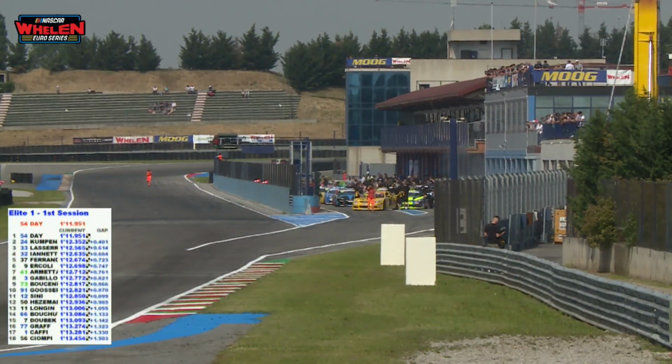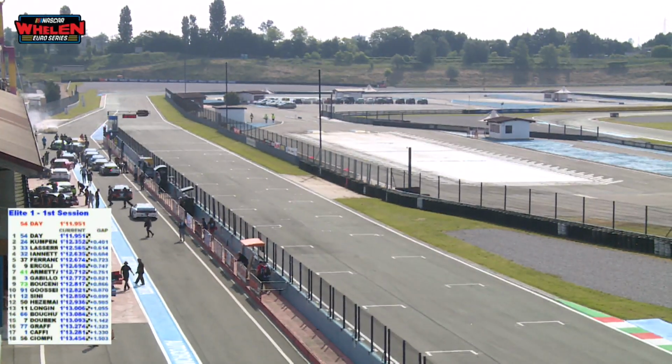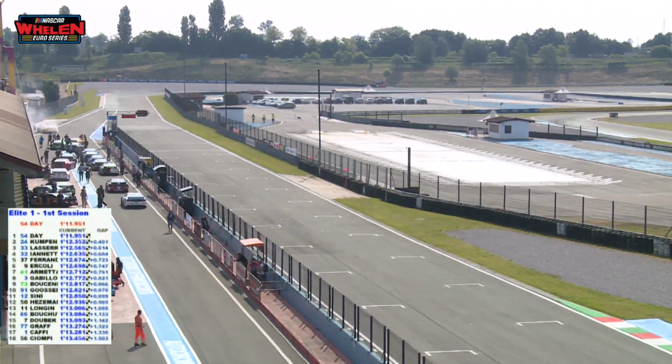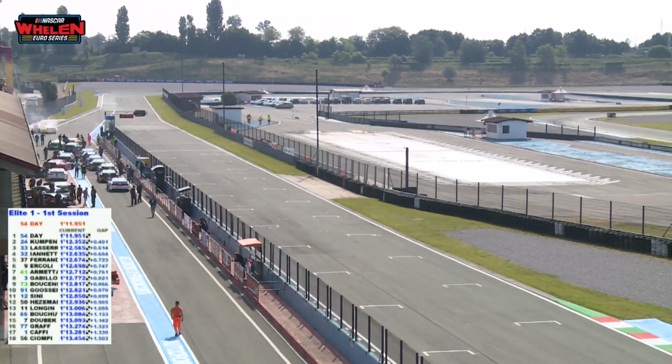Wilfried Busena, 9th quickest, number 73. We saw Wilfried claim 2 Elite 2 wins at Valencia. He's doing both Elite 1 and Elite 2 this weekend. A 1 minute 12.817. Mark Hussens is through at the wheel of the number 91 Brax Racing machine with a time of 1 minute 12.821.